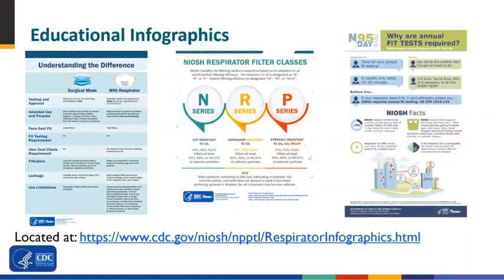So NPPTL has a number of helpful infographics that might be useful to long-term care facilities, and here I'll just highlight a few. So on the far left, you'll see our Understanding the Difference infographic. So this explains the differences between medical masks and N95 respirators. The middle infographic explains what the N in N95 means, along with other respirator designations that might be helpful to you when selecting respirators. The infographic on the far right explains why annual respirator fit testing is important, and some of our NIOSH research regarding fit testing. All of these infographics are available at the website that's shown, along with many more.